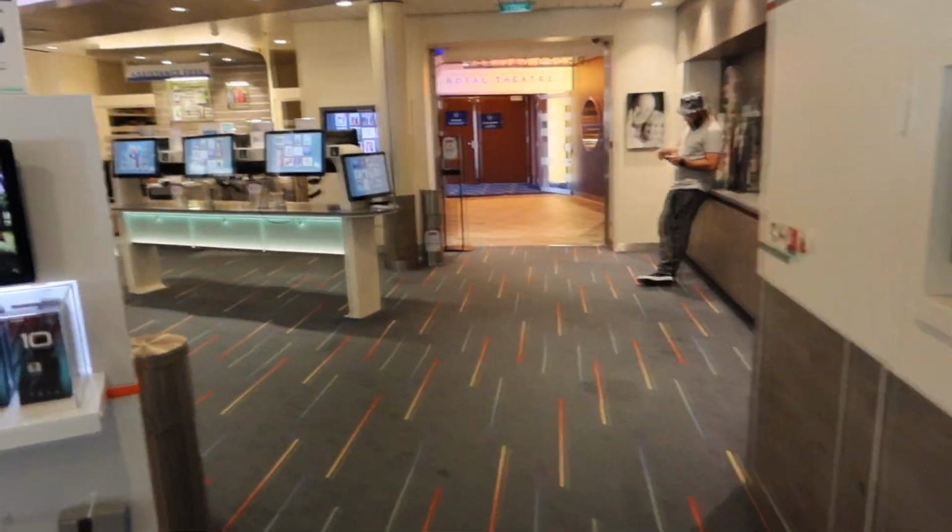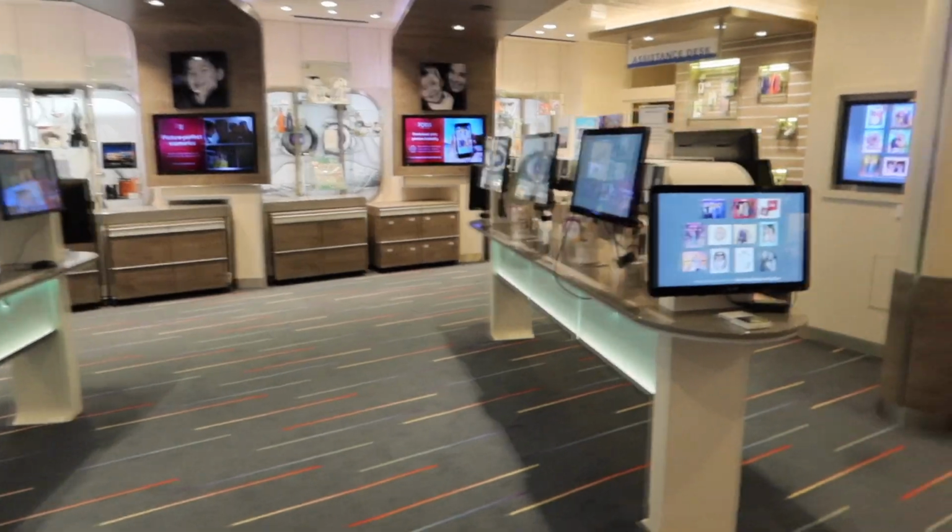This area holds all your photos that were taken on the ship. You just swipe your room key and all of your photos pop up on these screens.